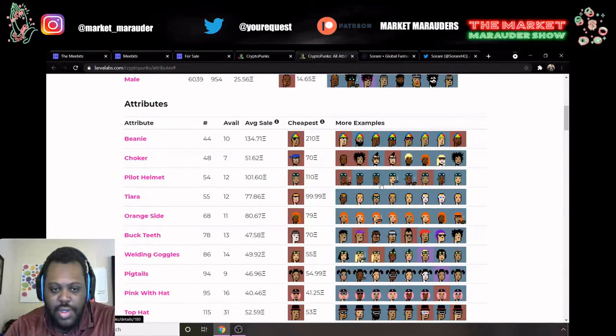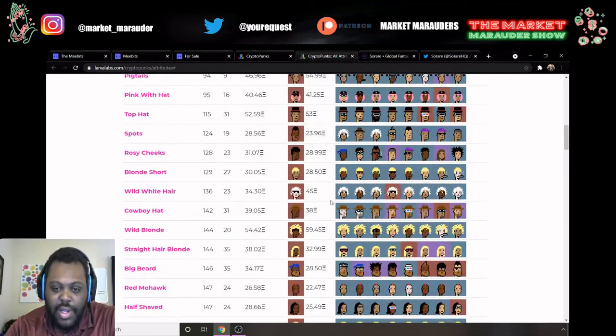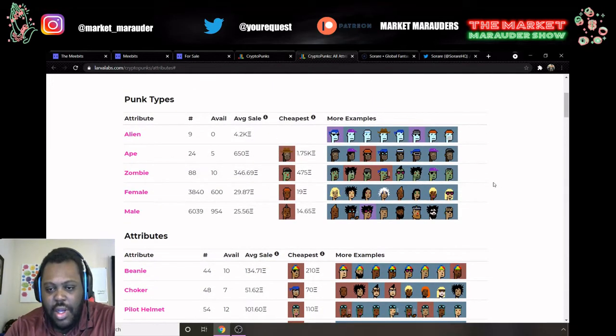It also tells you the different numbers. It tells you how many are available. The cheapest one, which, you know, is still quite pricey. So on here, 28 ETH is still pretty pricey. 70 ETH, 210 ETH. So still a lot of money for these, but if you want to get an asset or get something to hold its value, I've definitely seen these hold their value quite well.